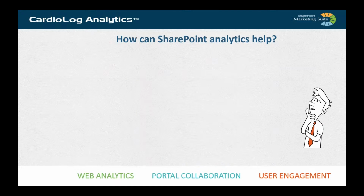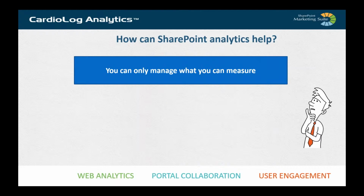So how can analytics help in this case? Well, the bottom line that oftentimes we start out with is the fact that you can only manage what you can measure. So when we talk about those business users who are creating content within their environment and creating those resources for the employees of our company, they can only really manage once they know what's going on, once they can measure.